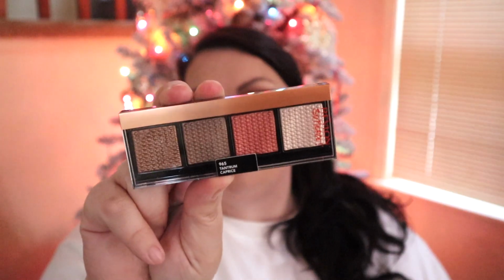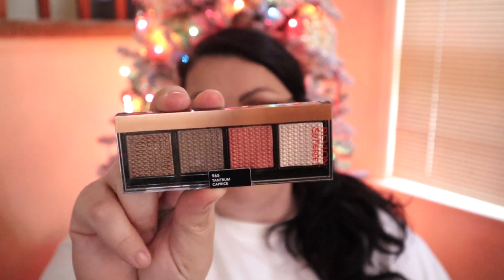Next, we've got some eye products, because we've got to, for our eyes. So the one thing that I'm going to put in there is the Revlon So Fierce Eyeshadow Quad. This thing is beautiful, absolutely beautiful.